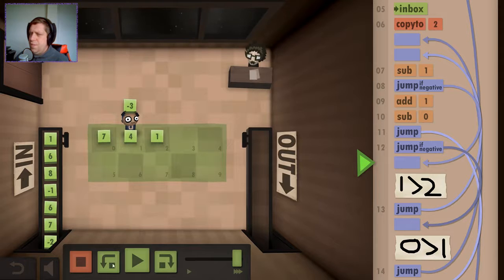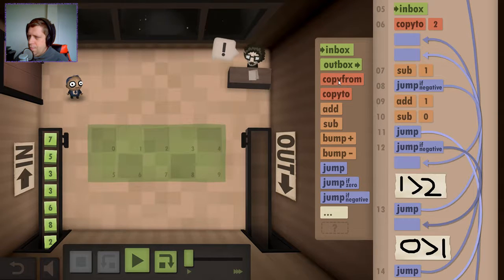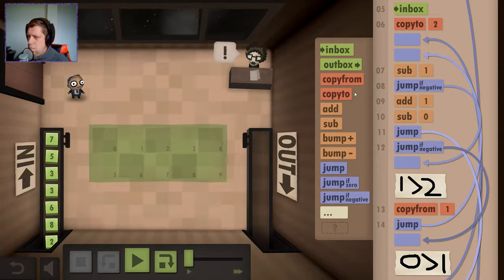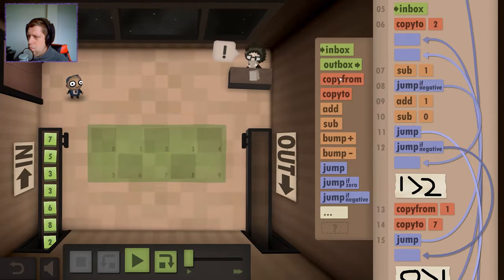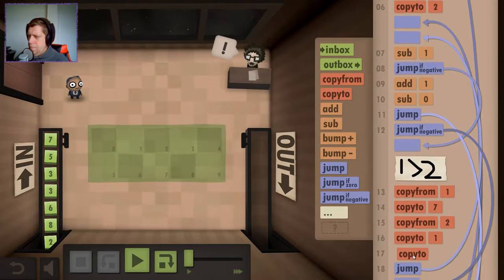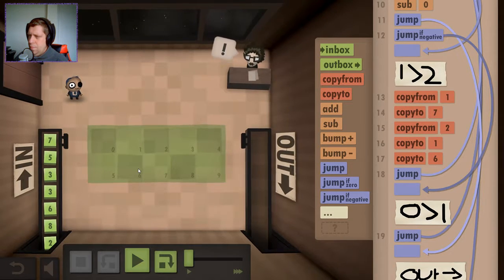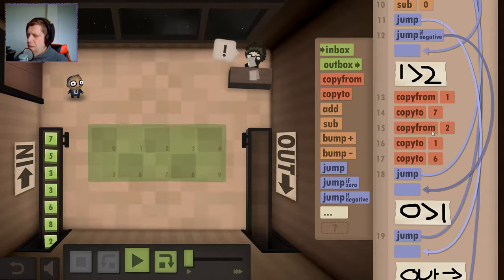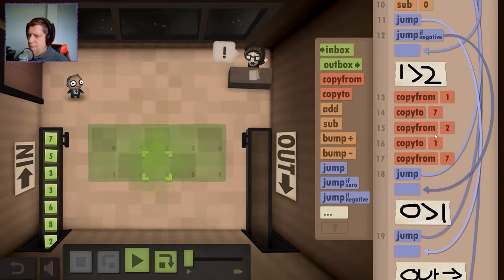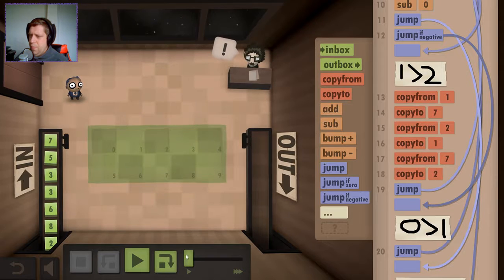I can't see another way to do it though. It's the first number. Alright, so that's greater than the second number. So here we need to swap 1 and 2. I don't need to do the extra copy there, do I? As long as I keep it like that there, then I can copy from here, copy it to 2. Right?